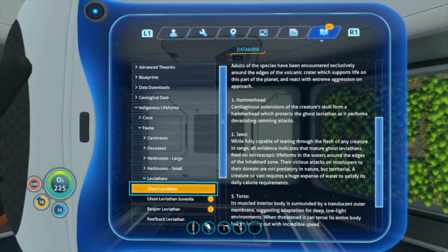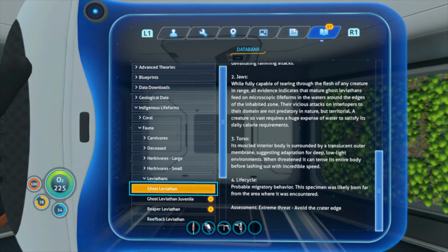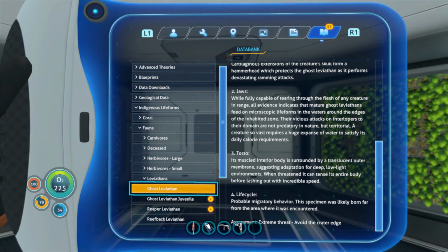That explains a lot. A creature so vast requires a huge expanse of water to satisfy its daily calorie requirements. Number 3. Torso. Its muscled interior body is surrounded by a translucent outer membrane, suggesting adaptation for deep, low-light environments. When threatened, it can tense its entire body before lashing out with incredible speed.